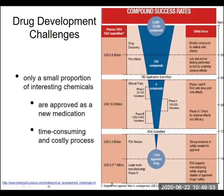Ultimately, as we go through this whole process all the way down here to this new drug which is going to be developed, out of those 5,000 to 10,000 compounds that we're putting into the start of this process, we may get one FDA approved drug. And that's assuming that everything works well along the way.